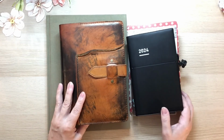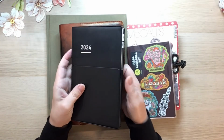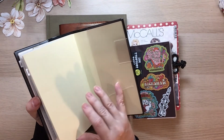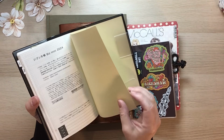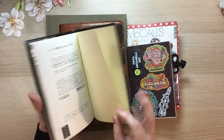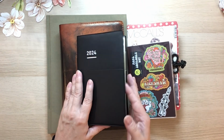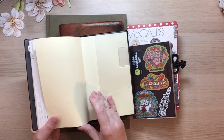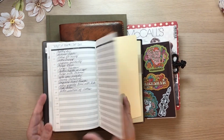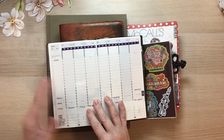So that then led me down a rabbit hole of the Kikuyo planner. And of course, I can't read Japanese. Yeah, the Kikuyo planner and their system. So what I started with was the Biz Mini. And the reason why I chose the Biz Mini is because there's not a lot of color on the page.